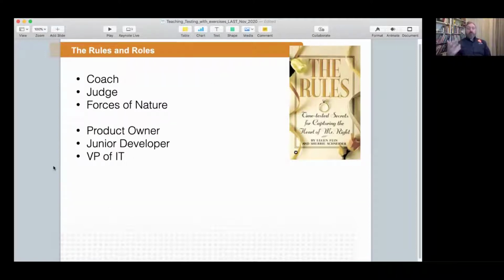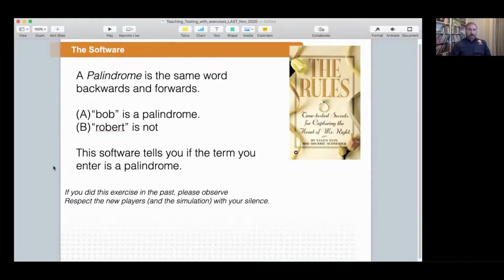So what is the software, you ask? The software is designed to tell you if a word or whatever you type in is a palindrome or not. So a palindrome is the same words backwards and forwards. Bob is a palindrome, Robert is not. The software tells you if what you enter is a palindrome. So this is super easy, right? This is a field and a submit button, and then it tells you whether or not it's a palindrome. 1 input, 1 transformation, one output.